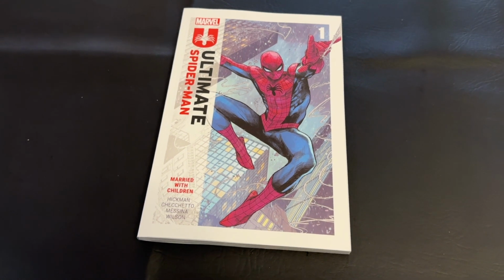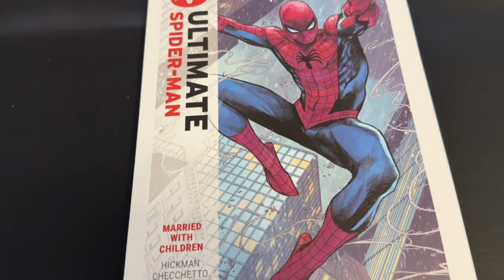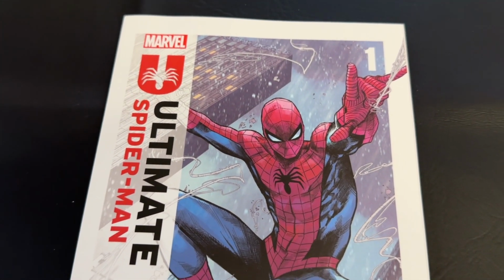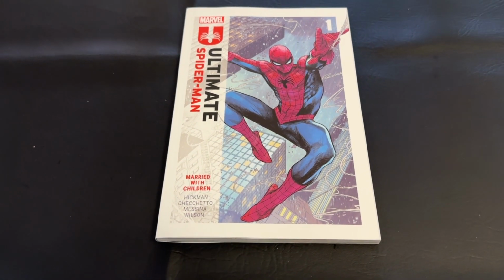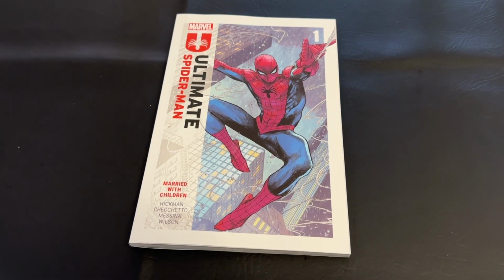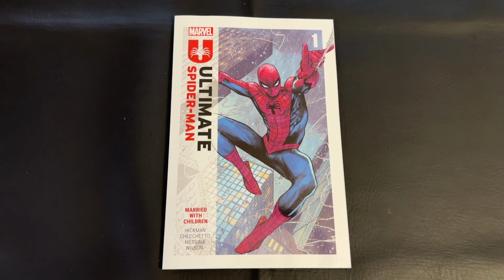Next up today, we have Ultimate Spider-Man, Volume 1, Married with Children by Jonathan Hickman and Marco Checchetto, amongst some others. This is the first standard edition trade paperback collection, including the first handful of issues from Ultimate Spider-Man. Now, I mentioned this series just a moment ago when I was talking about Ultimate Invasion. Please note this does take place after the events of Ultimate Invasion, and also the one-shot Ultimate Universe issue 1.